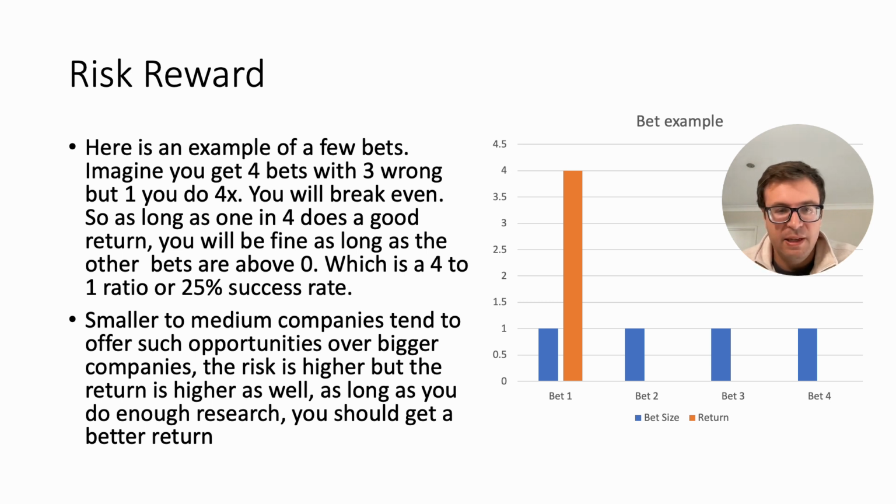So yeah, usually smaller opportunities, like small to medium companies, offer this kind of return compared to much bigger companies that can't really triple or quadruple, and that's what I'm looking for, especially.